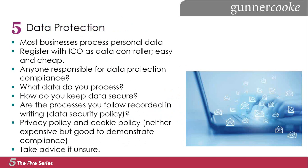Do you record the processes that you follow in writing, for example, in the format of a data security policy? If you are a business that is recording large amounts of data and handling large amounts of personal data, then it is recommended that you should have a data security policy in place.